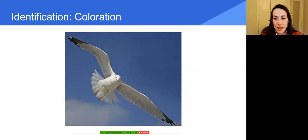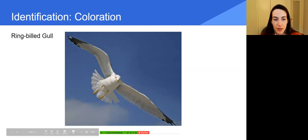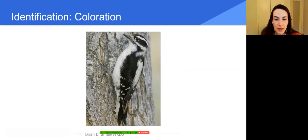All right, and next one, final exercise, I believe. And we can go to the next slide to move on. All right, another very differently shaped bird. What do you notice?